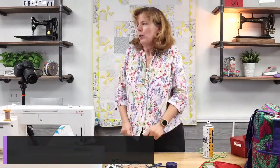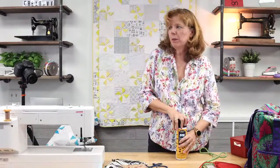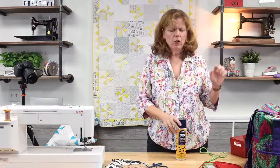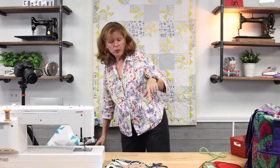Yeah, Dragon Con went to a concert and they want a clear bag. So yeah, it's happening. So we've got lots of vinyl. I think we have more than just 20 and 16 gauge, but those 2 gauges are on my favorites page because that's what I used here.